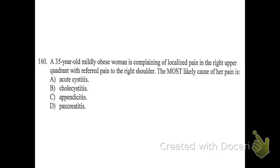So you've got acute cystitis and you've got cholecystitis. This would be something for you guys to just be able to remember. If I were to tell you that one of those is the bladder and one of those is the gallbladder, which one do you think would be the bladder? Try again. The bladder is cystitis, and the gallbladder is cholecystitis. Cystitis would be like a bladder inflammation or bladder infection. So it could be something like a UTI even. The more commonly known urinary tract infection is a form of cystitis.